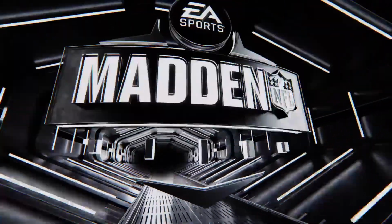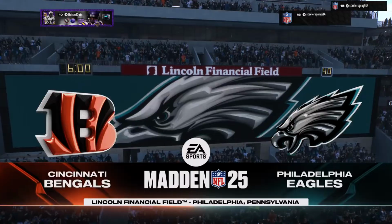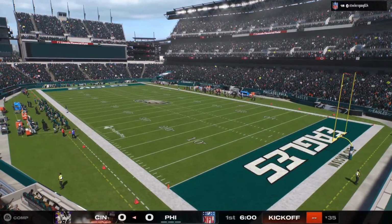Take a drive from downtown along Broad Street. You run into Lincoln Financial Field, the home of the Eagles here in South Philadelphia.